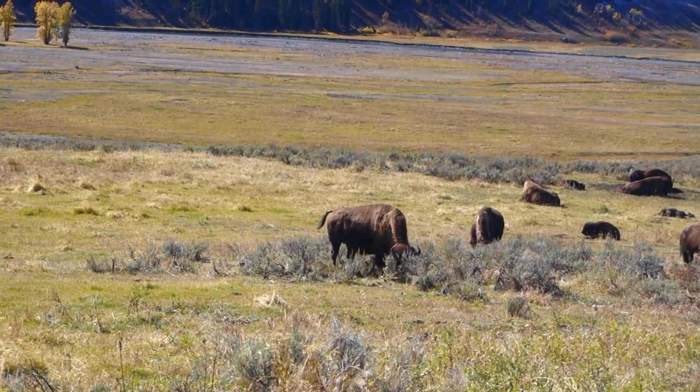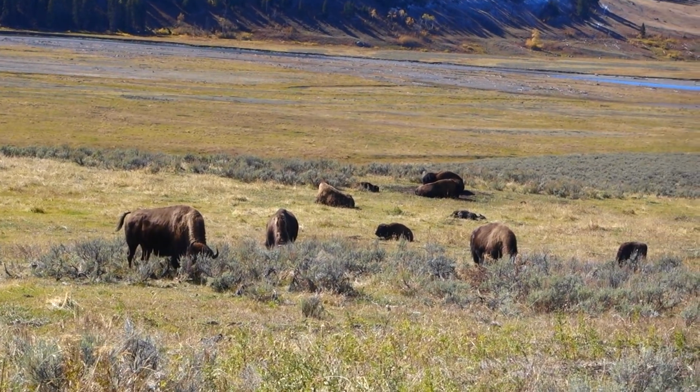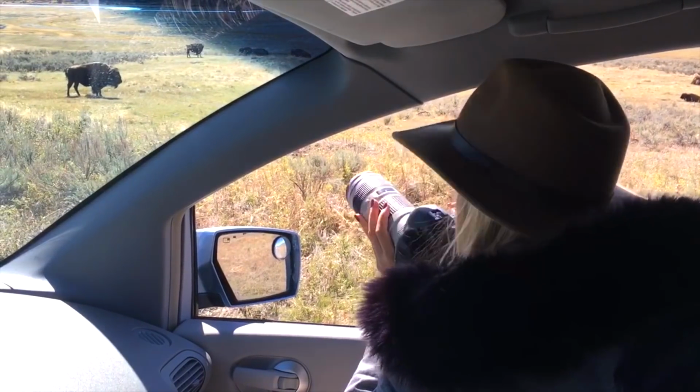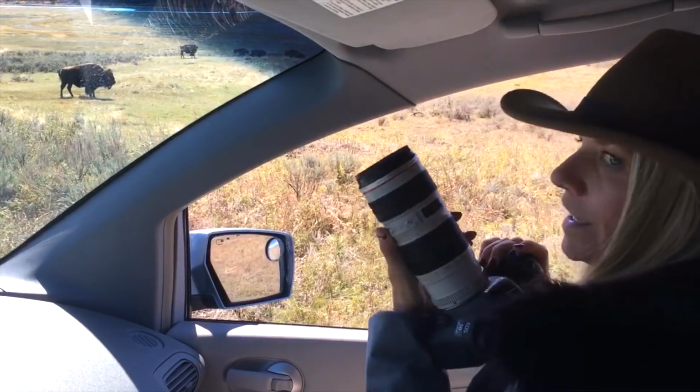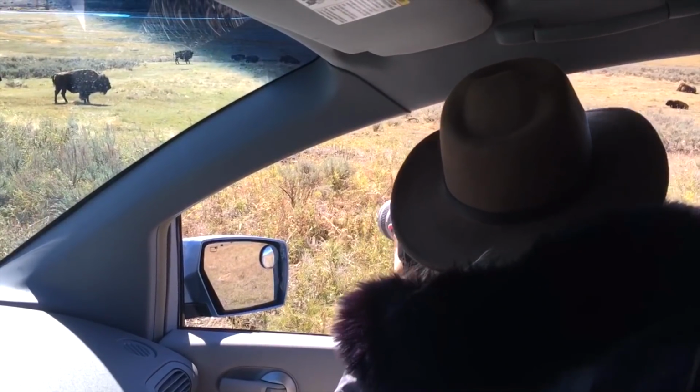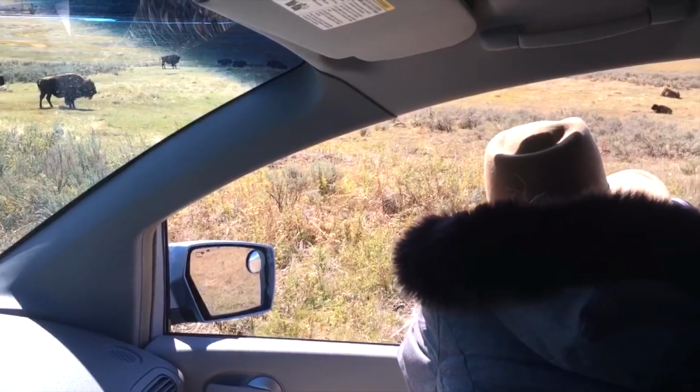Just taking some still shots right now. Catherine shooting buffalo. With my camera. Not a gun. Shooting is just a terminology in photography.